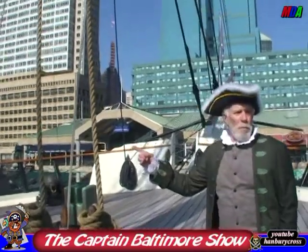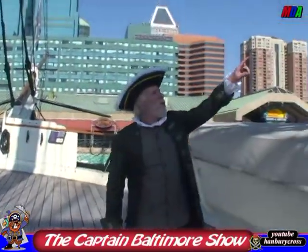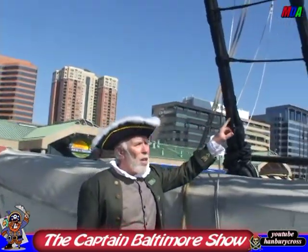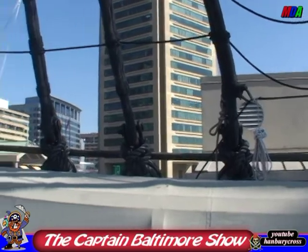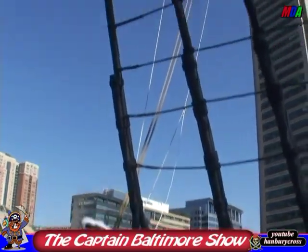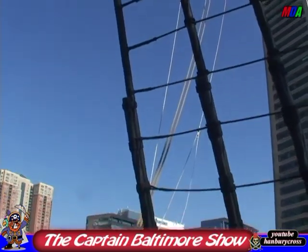This, of course, is the foremast. Would have had 4 sails on it. These are called ratlins. And this is how the crew got aloft, that is to say, up the mast, when they had to furl the sails to change the sails up there, or to do other things.